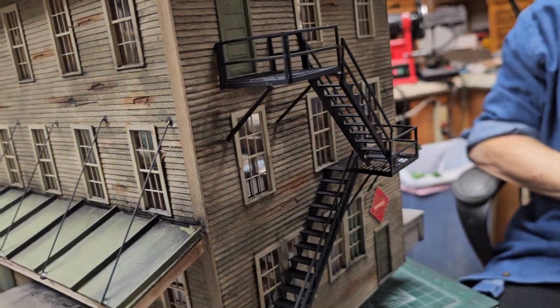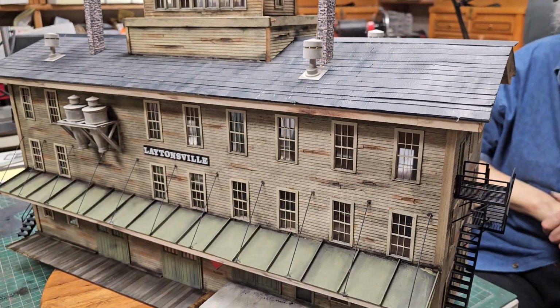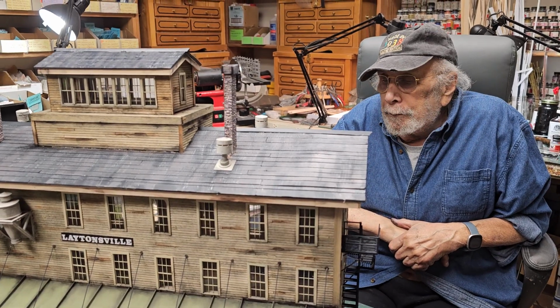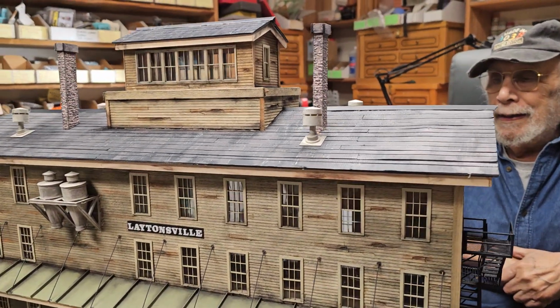And again, every building's different. Now these buildings, in the final presentation, will have crates, barrels, shipping, everything. Just the whole nine yards. Tin cans.